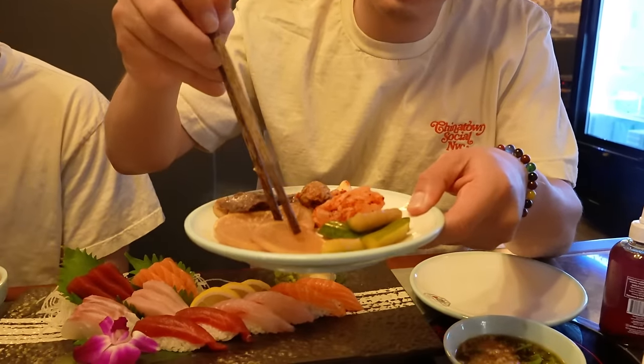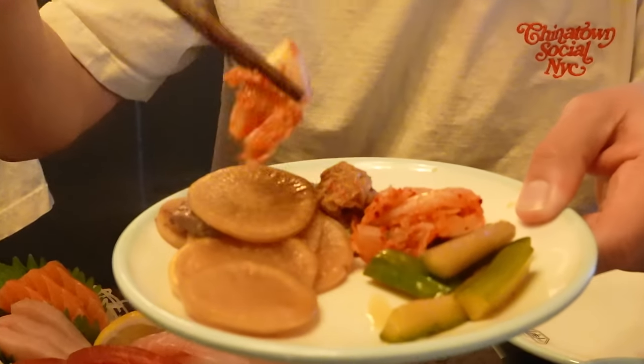Dave, what are you eating there? Let me get this right there. And just so you know, it's authentic. They got the radish sheets and kimchi, and I think it's very fresh. I'm a big fan of this kimchi as well. Hanger steak. Mmm.